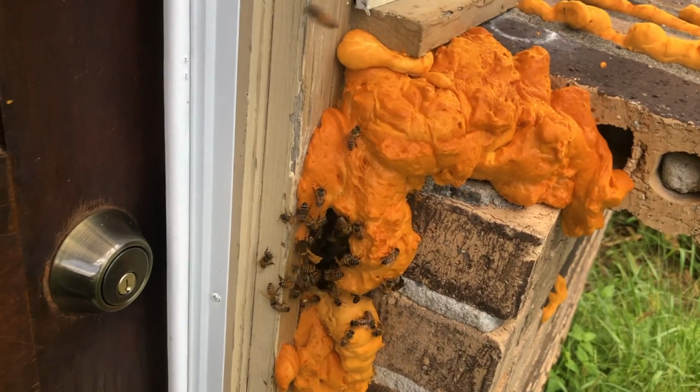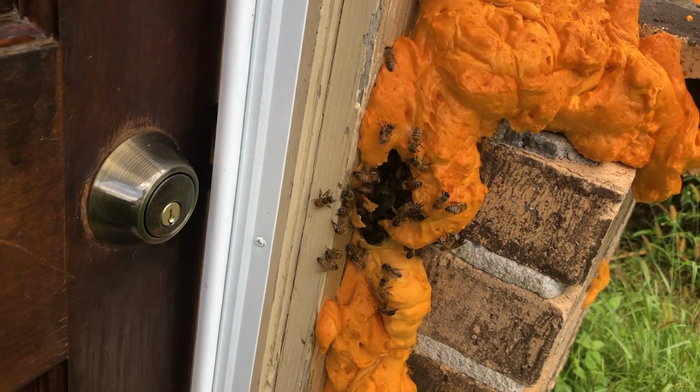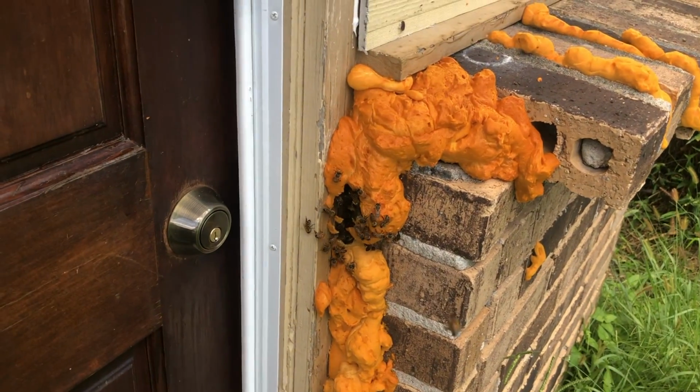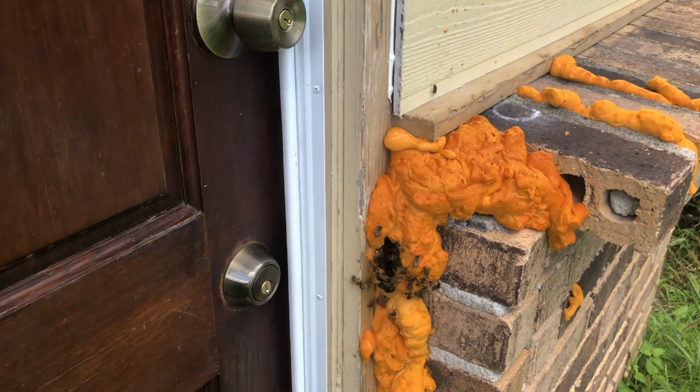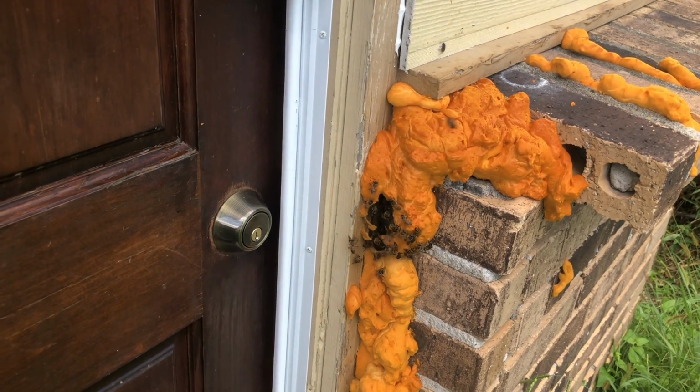Let me give you a close up again. All this foam, you can see they chewed a hole right through that. Somebody sprayed a gob of foam to try to do something. Keep them in or keep them out. I don't know what the history is on this. See, they just chew right through that spray foam. And look, this stuff's ugly. I mean, it's terrible. Don't use that to seal up anything.